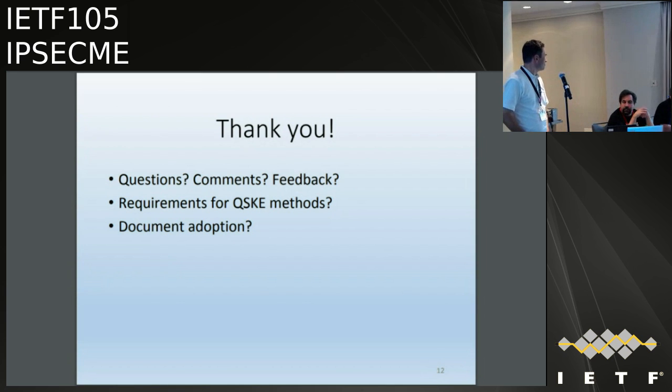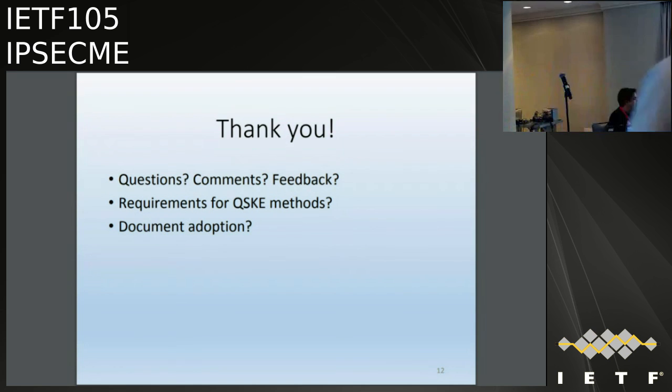So again, how many people have read this draft? 9. Any concerns at this point with moving this towards working group adoption?